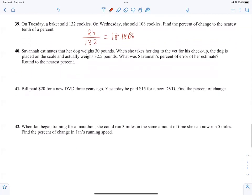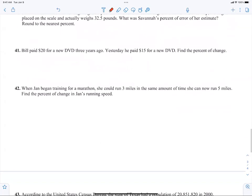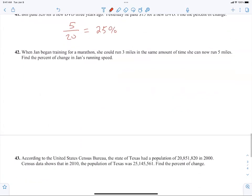All right, let's look at 41. Wilson. Bill paid $20 for a new DVD 3 years ago. Yesterday, he paid $15 for a new DVD. Find the percent of change. It changes by $5. And I think there were 20. You're right. And that's 1/4, which is equal to 25%. Thank you, sir. That's exactly right.